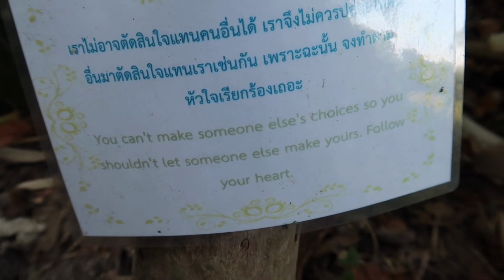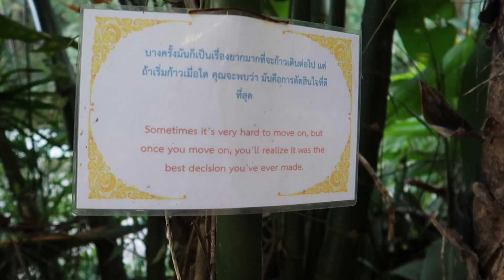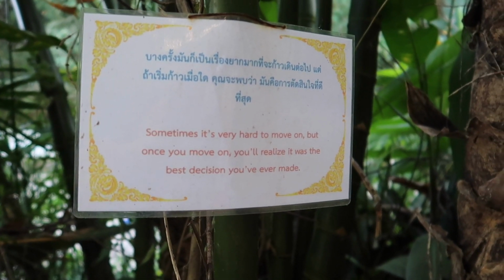You can't make someone else's choices, so you shouldn't let someone else make yours. Follow your heart. Sometimes it's very hard to move on, but once you move on, you will realize it was the best decision you ever made.